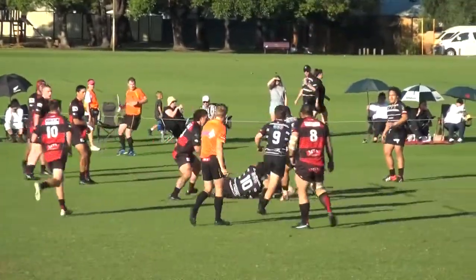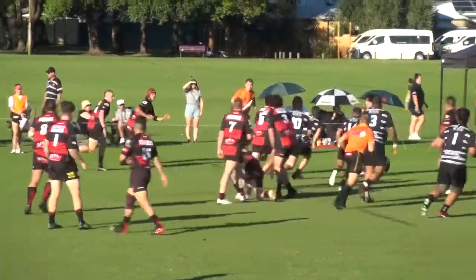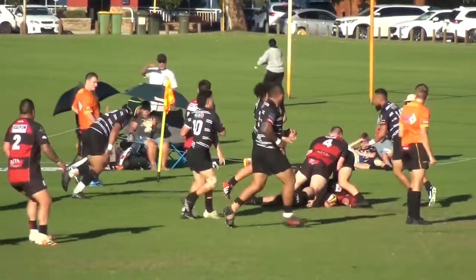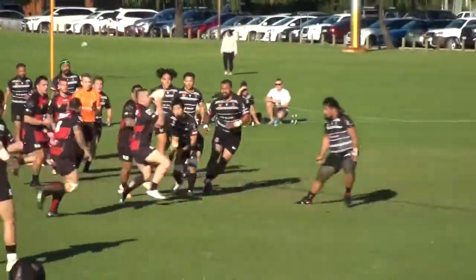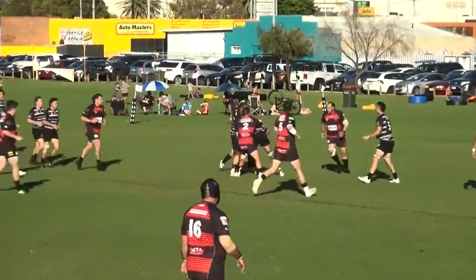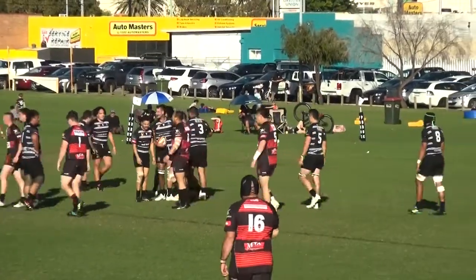Braden Forrest with a handoff to Weir. He takes a big tackle. King able to break the line. Feeding a short ball. Fantastic run. Kalamunda now into the attack, but that ball is knocked on. Pass too heavy from the forwards. And Perth Bayswater will gain the ball back from that knock on.